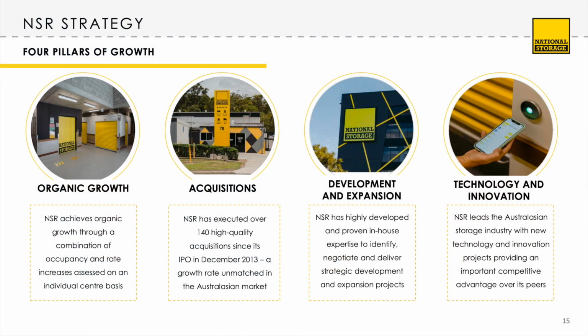Our core structure is centred around what we call our 4 pillars, and that includes organic growth. From an organic growth perspective, we have around 100,000 square metres of built capacity already in place that we're continuing to fill as we speak. Our second key pillar is acquisitions. There are roughly 2,500 storage centres in Australia and New Zealand. The largest 3 operators own less than 25% of those centres, us being the largest with approximately 10%. So our acquisition pipeline of mum and dad type operators is almost infinite.